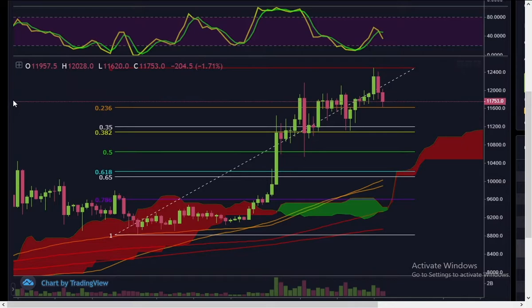So here's the Bitcoin chart again. It's got the same fib retracement and the same 100 moving average, exponential moving average, and the golden pocket range. And I've added the Ichimoku cloud, and we can see it's changing from green to red in this zone where we've started to have this drop.